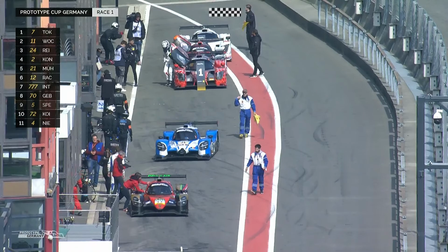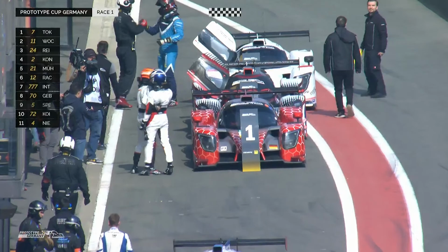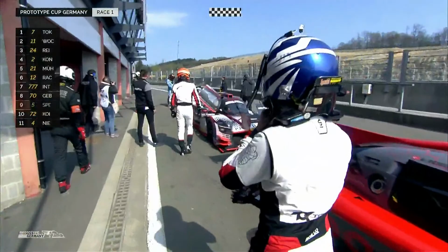Well, for the team. The Ferrari was incredibly fast in qualifying anyway. They had a good 3-4 second gap over the rest of the field. Second position for them, 8.5 seconds back in the end, because TalkSport's Marvin Dienst just did such a solid job in the second half of the race.